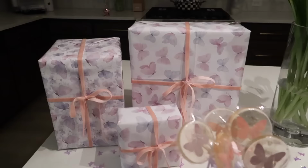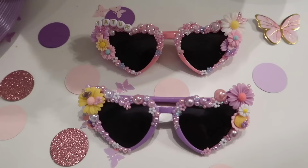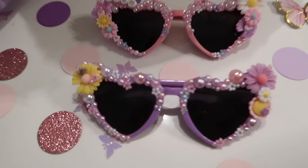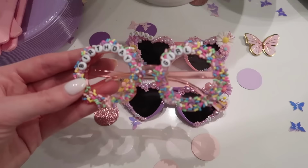This wrapping paper is from Amazon. These sunglasses are from a small shop. I'll put the name of the shop on the screen right here, but you guys, the detail, I'm obsessed. Look at the little butterfly in the corner right there. It's so cute. And then she also made these ones too that say birthday girl with the sprinkles on them. I cannot, they're so cute.